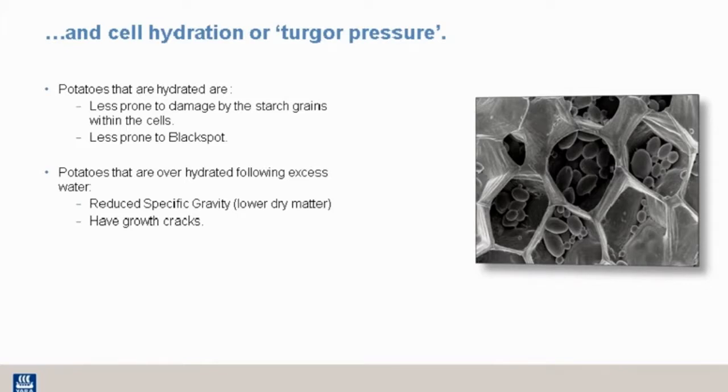So if we get potatoes that are well hydrated, again not hydrated in excess but well hydrated, then they are less prone to damage. And I'm thinking there the damage that's been cited in literature when it comes to the starch grains. When you've got poorly hydrated cells, then that starch grain can act and damage the cell walls, and that's when problems of quality can start coming in.